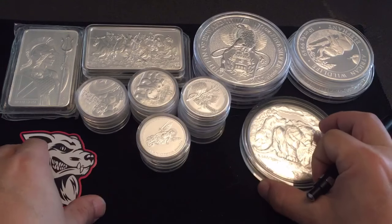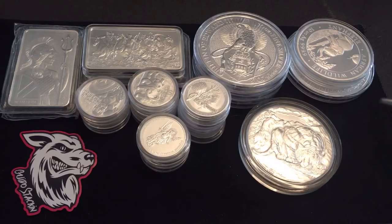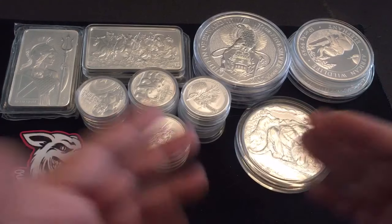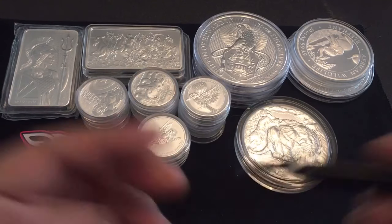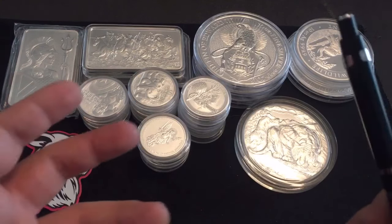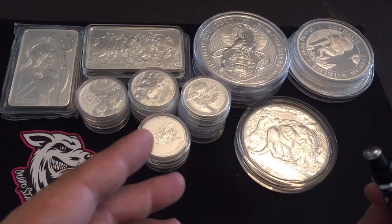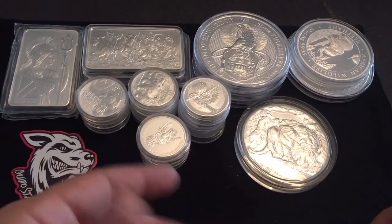So the best way to do it, you don't want to fully retire just on your silver. You want to have other things going. Property is always going to be a great asset, especially for retirement. And then you have your 401k, which I highly suggest, even though I know a lot of people are against the 401k and they say the 401k is not going to be around.